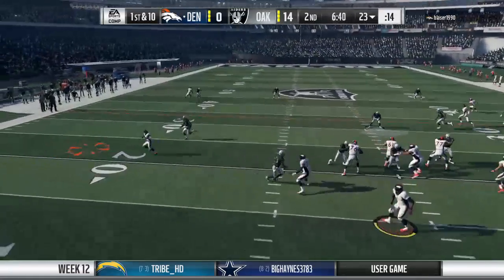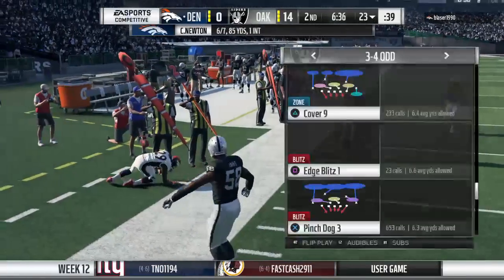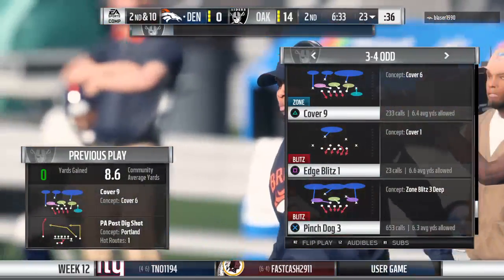Trying to shake off the interception from the last drive. He'll look to throw. He's going to flip that out to the flat. It's complete. No gain, and it's second down.